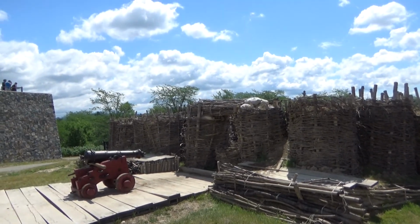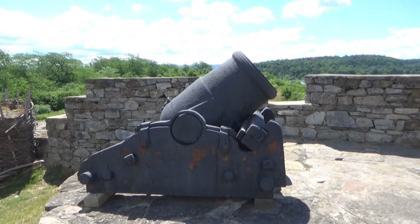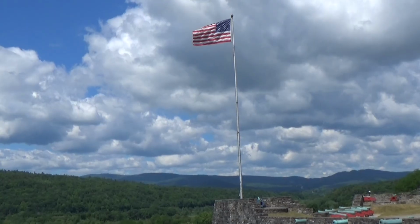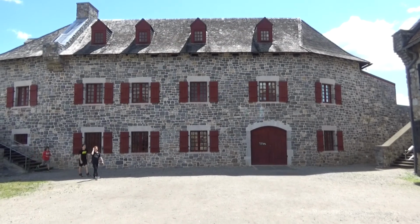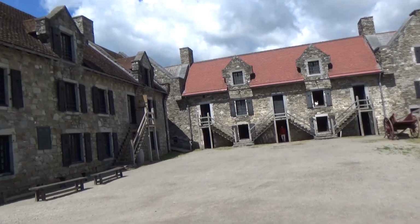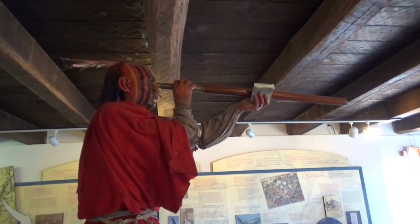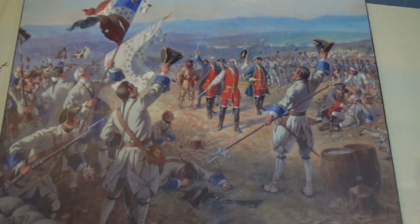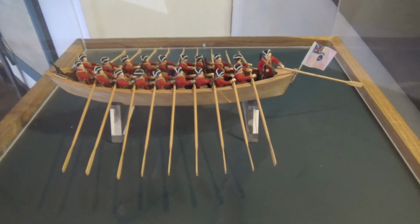Look how they use, I think they use birch baskets filled with dirt. And this would be a mortar. Looks quite European. This would be the barracks. This would be Montcalm, congratulating his troops on their victory. This is a British rowboat.